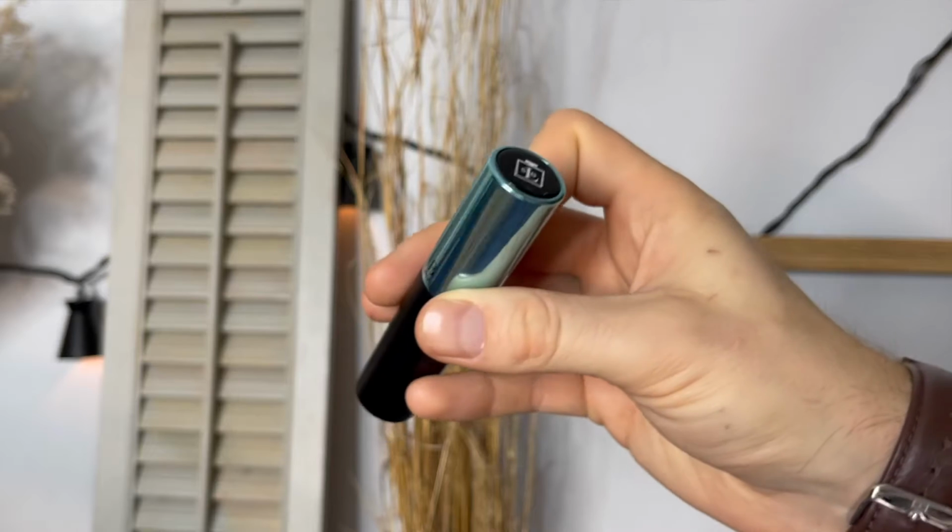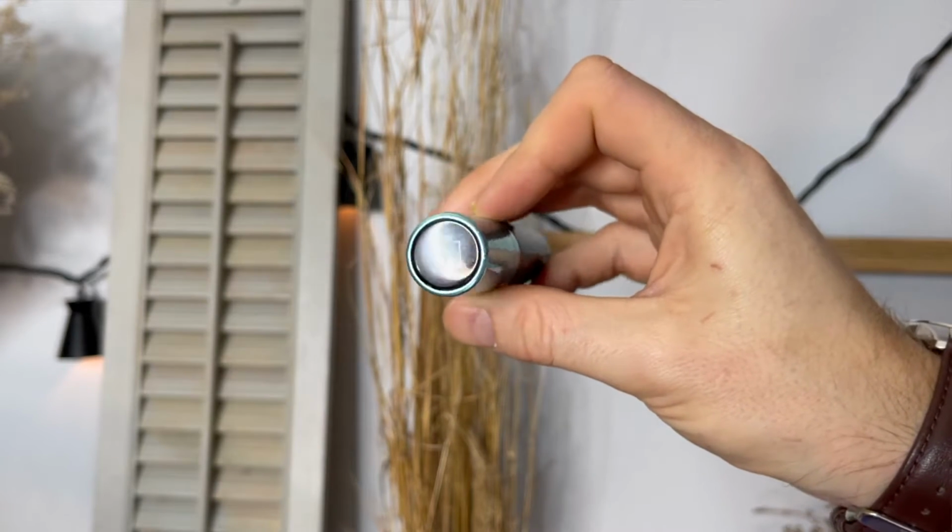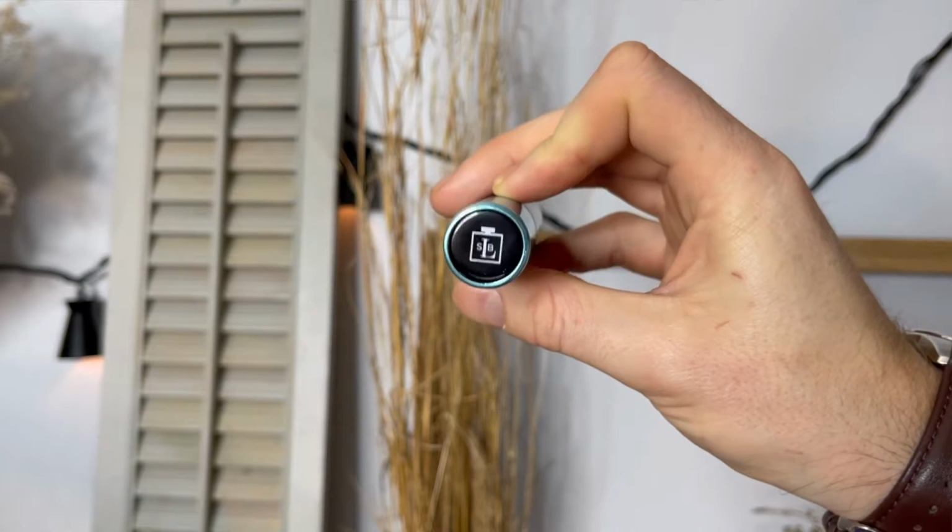So we love that. And I'm loving this matte black moment right here. Kind of wish this was all matte black, even though I'm loving this teal color. But yeah, very, very sick. And even the top has a logo on there. So LUXSB took it all the way when it comes to getting their name out there on their product.